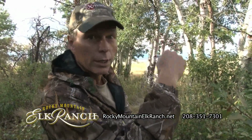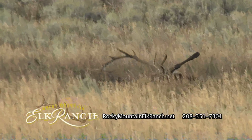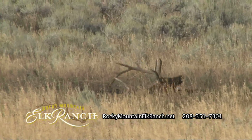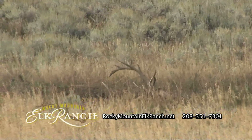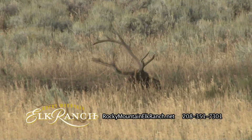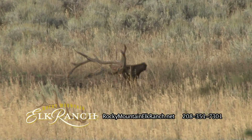This is my first elk hunt. There's a bull down here wallowing in the mud. Other bulls are running around, bugling. They're definitely in the rut. He's wallowing. Rocky Mountain Elk Ranch at its best. Oh man.